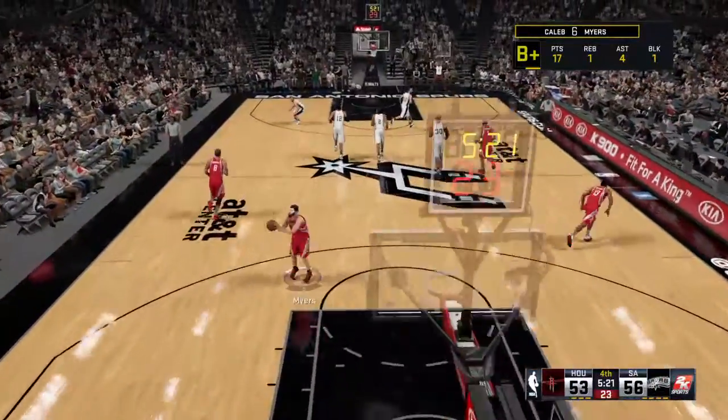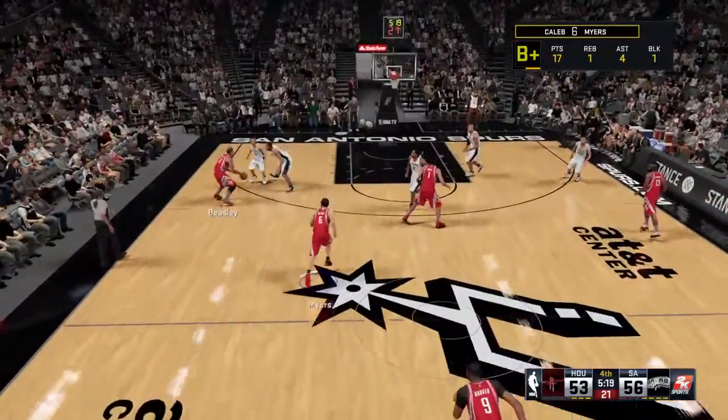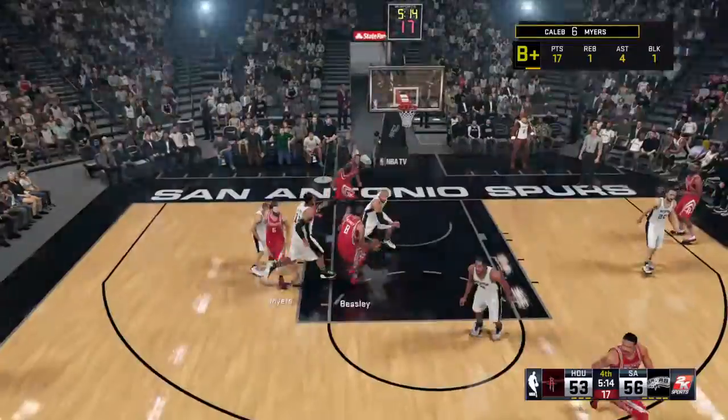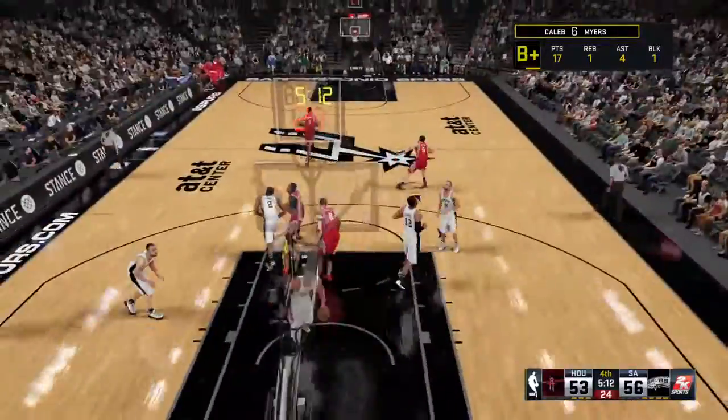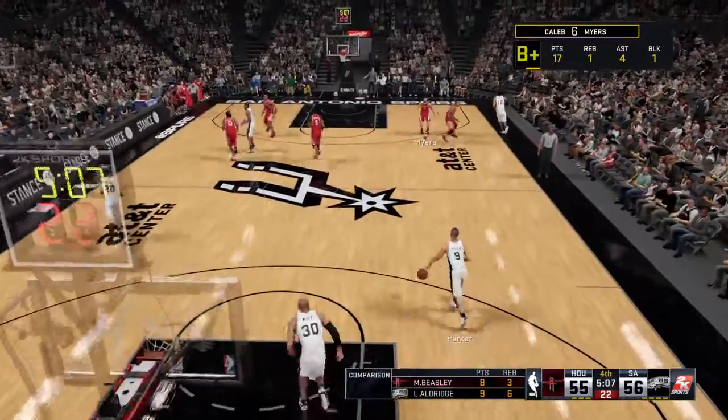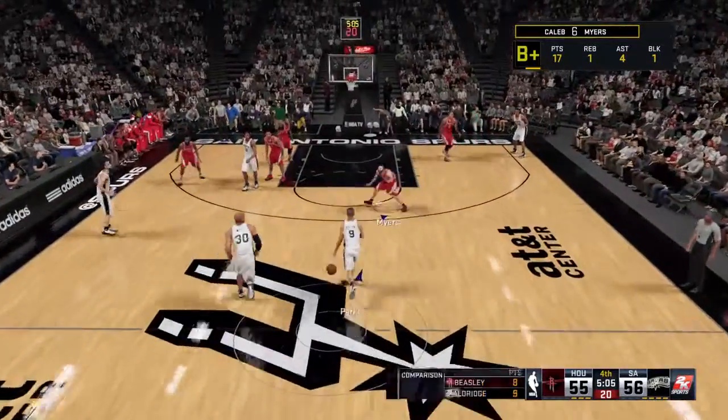Here's what San Antonio's going with right now. David West, he's checked in for Duncan. Leonard comes in for Green, and Parker's subbed in for Marcus Smart. And the basket good. And it's 8 points for Beasley. He knew what he wanted to do all along. The teardrop.